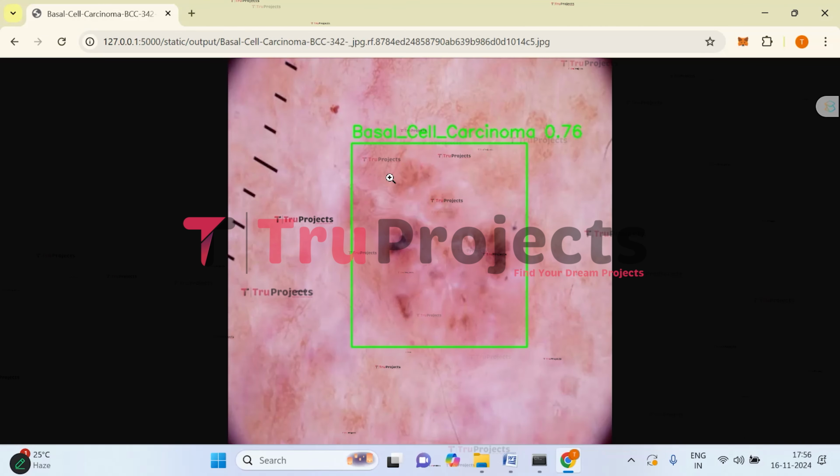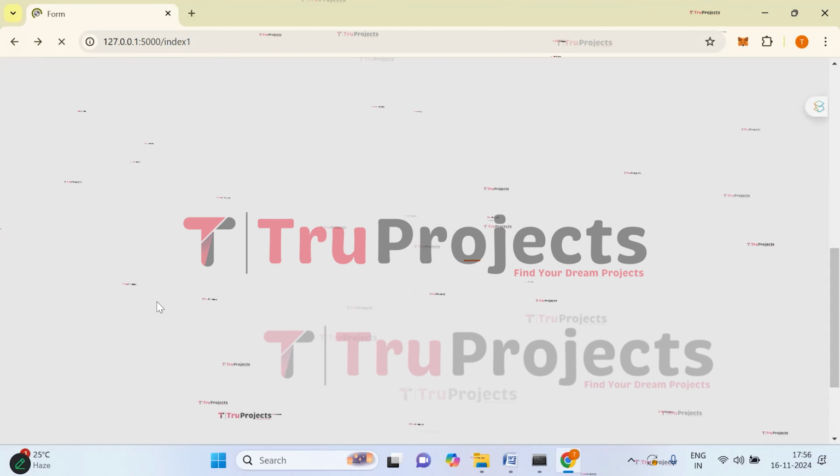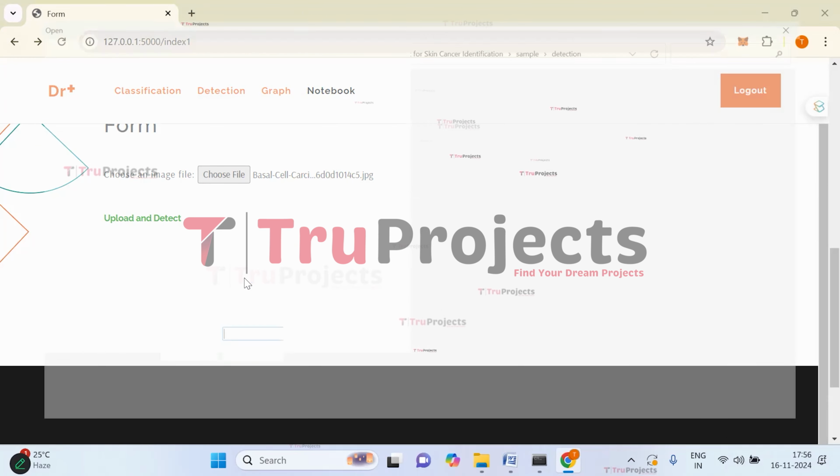If you observe here, the application has correctly detected the basal cell carcinoma. Here, a bounding box is drawn around the skin cancer, that is basal cell carcinoma, and a class label of basal cell carcinoma is given with a 0.76 probability score. The probability score is nothing but how confident it is in detecting this particular class. Let's get back. Click on choose file.